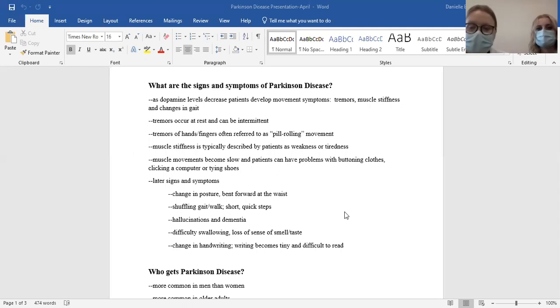The other symptom that tends to happen is something called rigidity or muscle stiffness. And patients will develop, usually again in one side versus another, a stiffness in their arm, sometimes a leg, but usually it starts in an upper extremity. People will often describe it as a weakness, or maybe the arm feels tired. And what we find when we examine someone is that they have a stiff muscle movement in their arm, if you can see me moving my arm, and their muscles are very rigid. And that is as a result of the loss of dopamine in the brain.